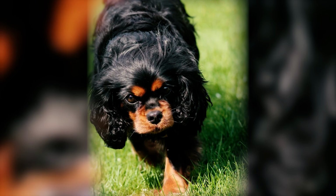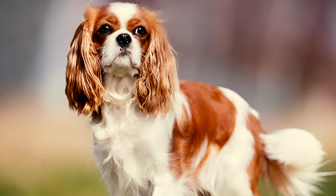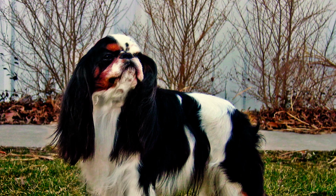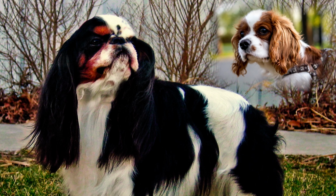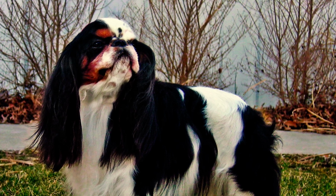Number 5. Despite their similar appearance, King Charles Spaniels should not be mistaken for their cousins, the Cavalier King Charles Spaniels. Notable distinctions exist among the two, with size being the primary difference. The Cavalier typically weighs 13 to 18 pounds, while the King Charles is smaller, ranging from 8 to 14 pounds. The Cavalier also has higher set ears and a flat skull, whereas the King Charles has a domed skull with a shorter muzzle compared to the English toys.